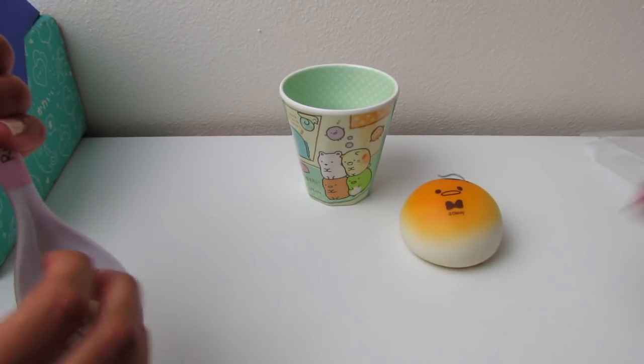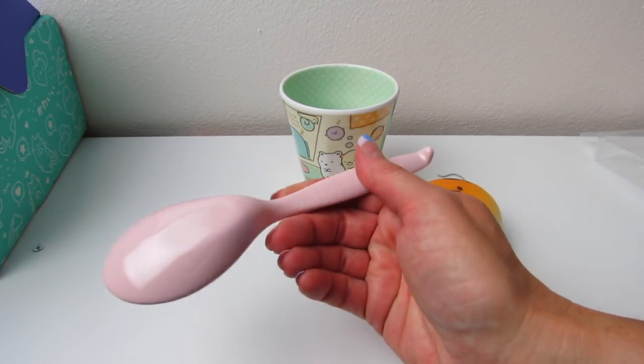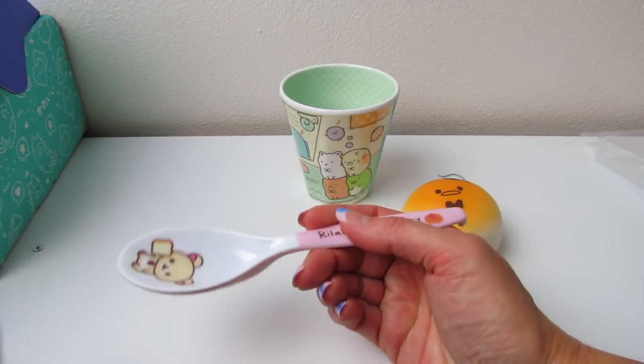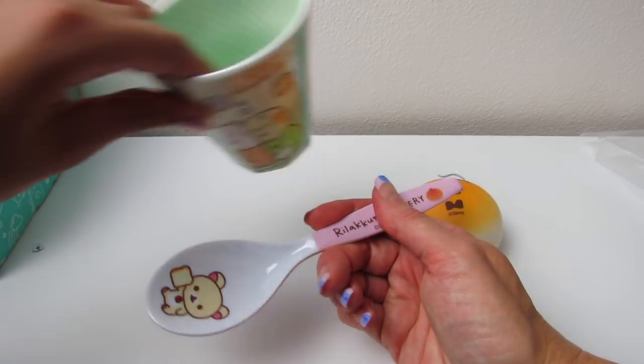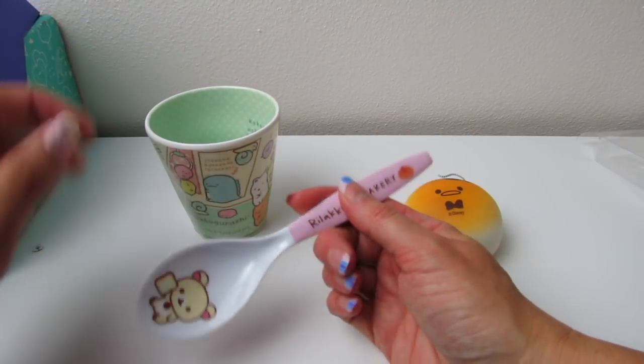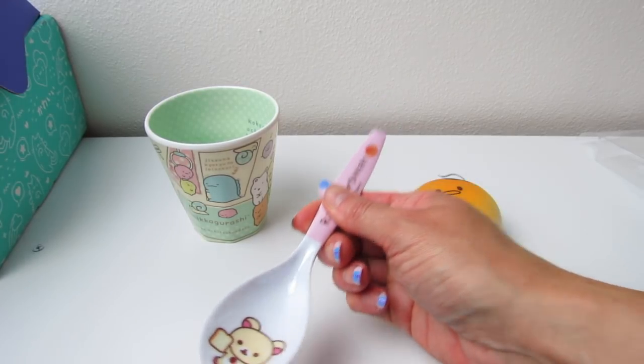Aww. Oh, it's really sturdy. Ooh. Ooh, I could imagine using this for maybe some noodles or some rice. It feels like glass, but again, I think it's the same material, like the melamine material.